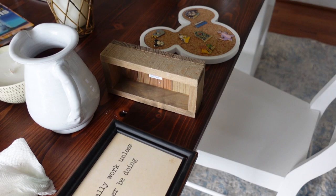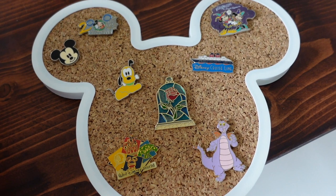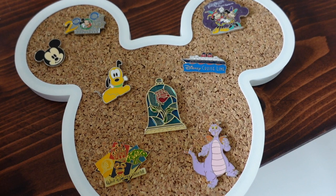I love my pin board. I just got this for Christmas, and I put all kinds of cute little pins on it. This is not the full collection. I just wanted something small to display a few pins at one time.